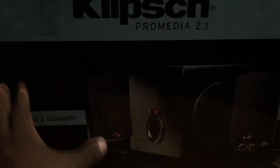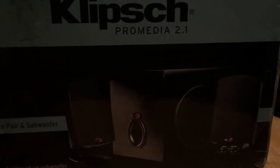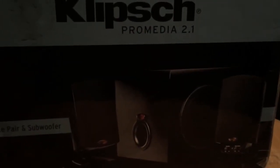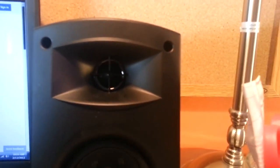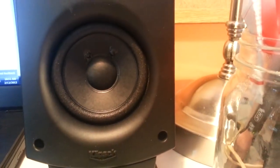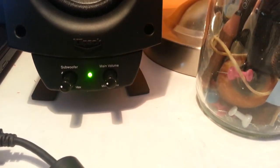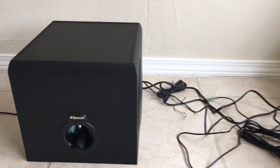5. Polk Pro Media 2.1. Since their introduction in 2000, the Polk Pro Media 2.1 speakers have become an essential recommendation for any computer user. They haven't changed much in the last decade, and that's because they haven't needed to. In order to keep up with modern times, Polk did release a wireless Bluetooth version, but the sound remains unchanged.